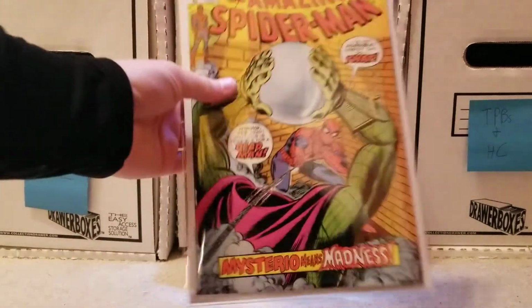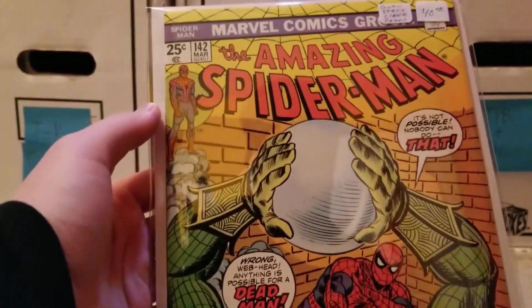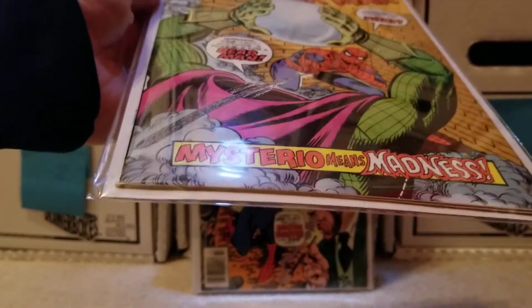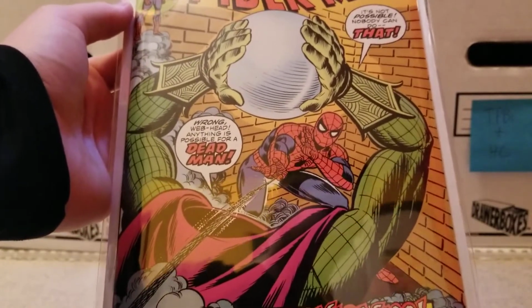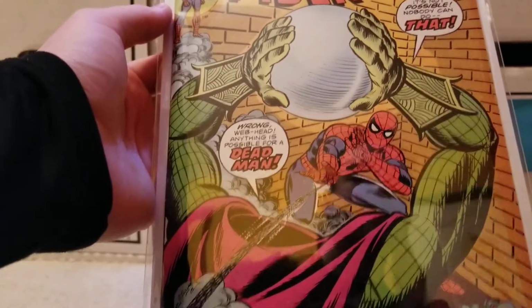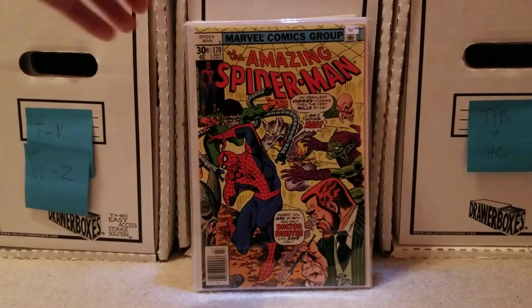$142. I always loved this cover. Him shooting right through his head. Mysterio, I've always liked him as a villain. I thought they did a great job with him in Far From Home, except that he was a product of Tony Stark's stuff. As you guys know, I'm not a big fan of the new MCU Spider-Man movies, but I did like Mysterio.